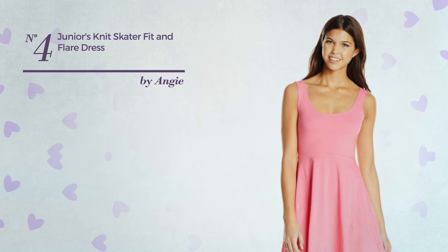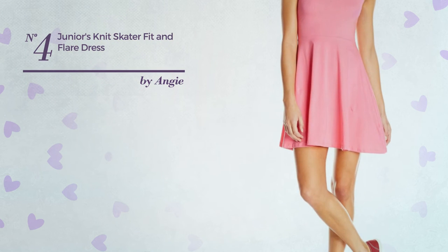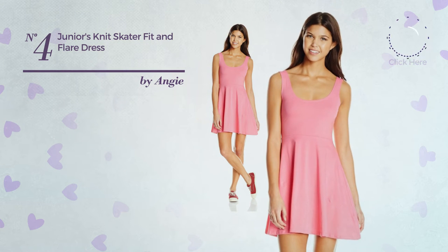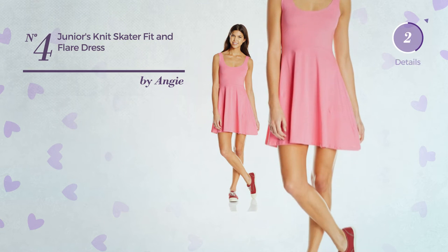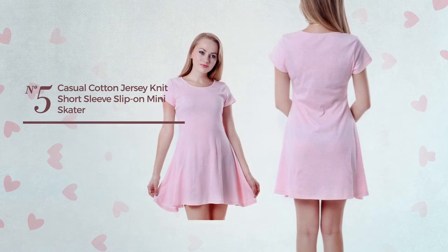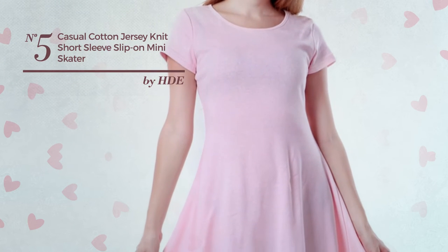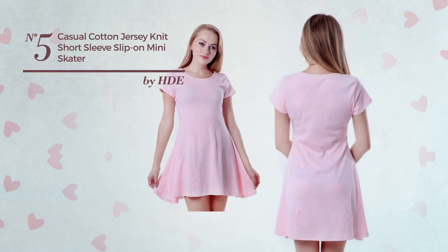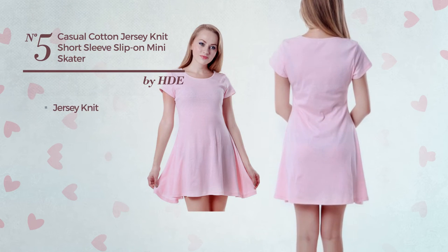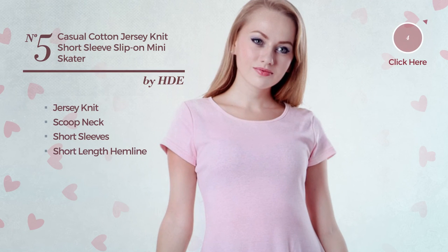Number 4, a junior skater dress, produced with soft material. Available in 3 colors. Number 5, an all-casual mini-length skater dress. Featuring a stylish design, produced with stretchable jersey knit. This dress includes scoop neck, short sleeves and short-length hemline. Available in 4 more colors.